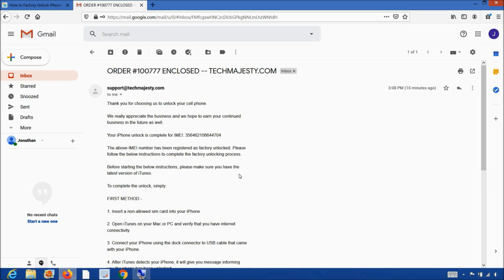We will be using the first method in unlocking the phone using iTunes and a non-allowed SIM card. Now, if you don't have a non-allowed SIM card, or any SIM card for that matter, then you can simply restore the iPhone as a new phone through iTunes to complete the unlock as well. Make sure you do not restore it just from the backup, because in order for the unlock process to be completed, the phone must be restored as a new iPhone. You can then later restore from backup or from iCloud to get your data back.